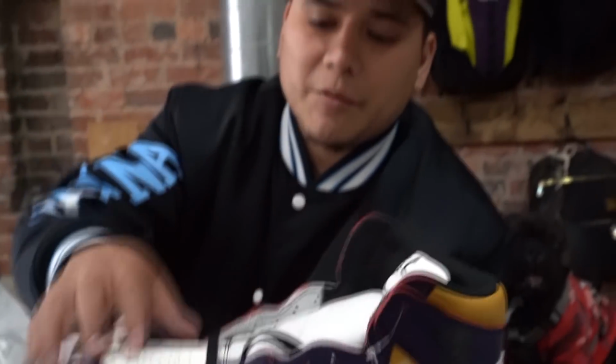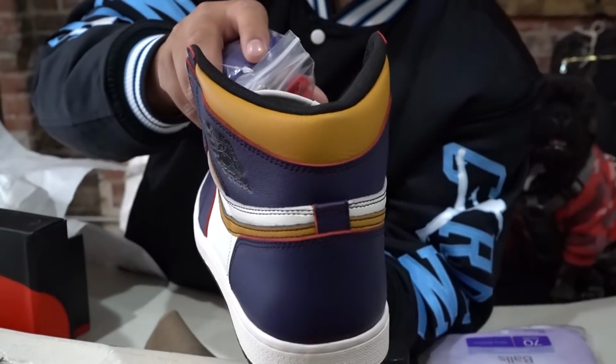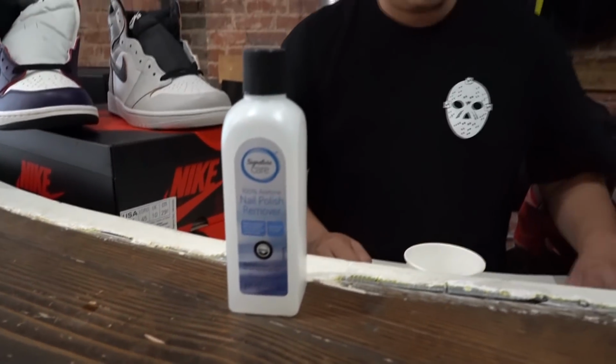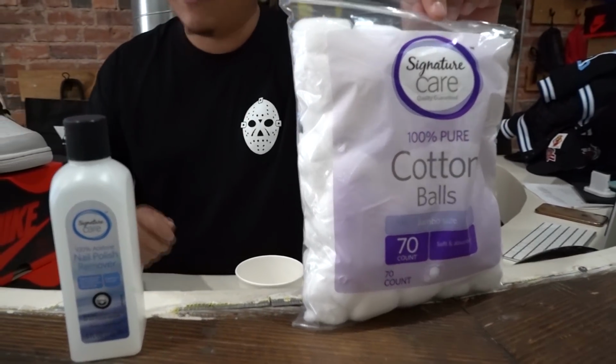So I think these are pretty sick, and as a special bonus, we about to go ahead and start exposing some of the underneath color on these shoes right now for you. All right, y'all, so we about to get into some quick shoe surgery on these so I can show y'all the underneath colors of these shoes. But real quick, before you get started, a couple things you're gonna need. The first thing is you're gonna need some type of acetone or nail polish remover, something similar, as well as some cotton balls. Maybe some Q-tips, but my experience with cotton balls has been more effective in getting the paint off.